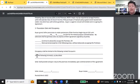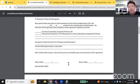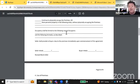Please read through, have your client read through this. The one thing I have to say is it is actually pretty easy to read this document. It is not a tough document to read, but the risks involved are great and they need to know that. They do need to describe who are the occupants, who is staying in the property.